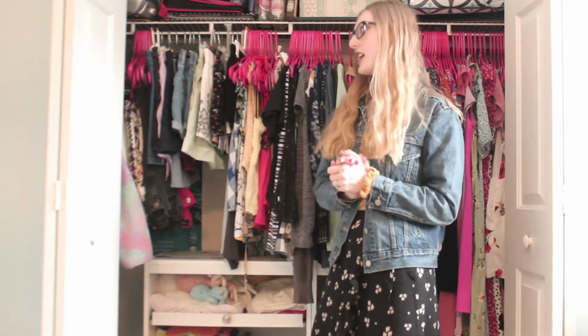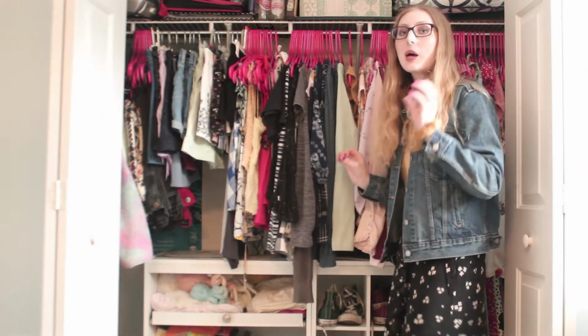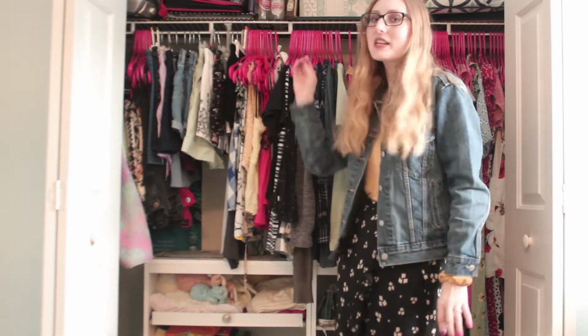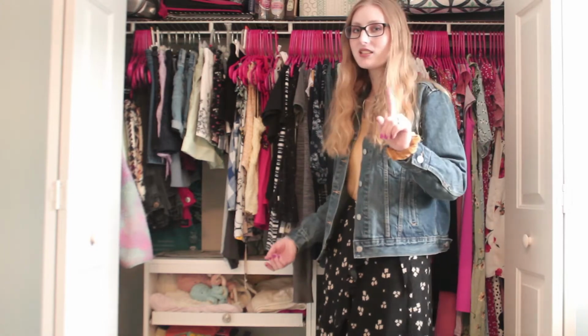Before I take everything out, I think I'm actually going to go through and get rid of the things I know that I don't want first, just so I don't have to sort through it all in the bed. I already kind of have an idea of what I'm not going to keep and why, so I'll share all that with you in a moment.